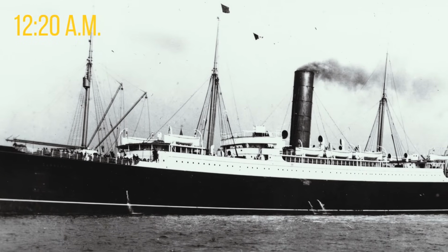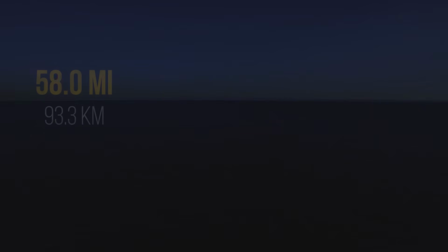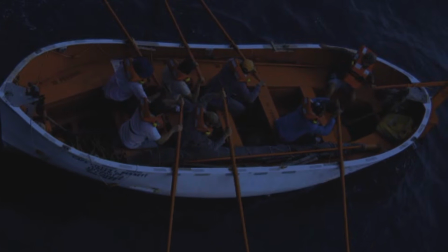At 12:20 a.m., the Cunard liner Carpathia got a distress signal from the Titanic and changed its course right away. They were 58 miles away at the time, and it would take them more than 3 hours to get there. 20 minutes later, the crew was lowering the first lifeboat. It was carrying only 27 passengers, although it had room for 65. Many of the lifeboats that were launched first were well below capacity.